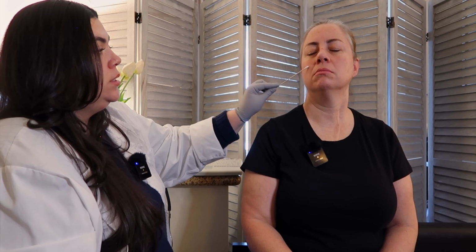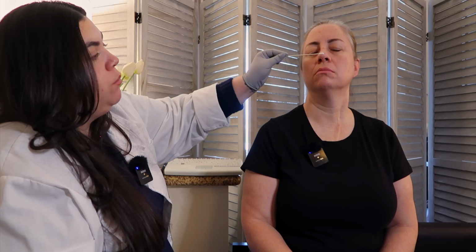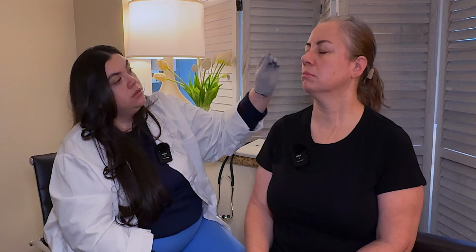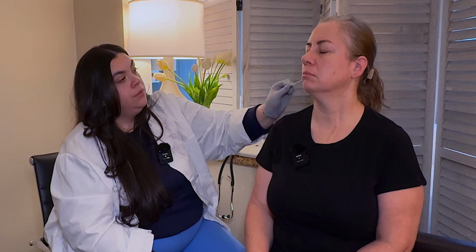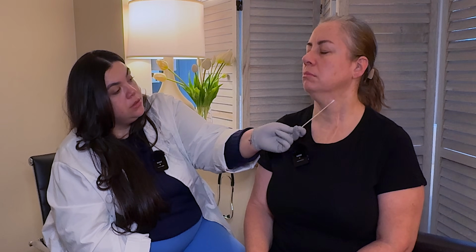I like to vary between a swiping motion or just a soft pat. You don't want to move in a linear pattern or a pattern in which it would be easy for your patient to memorize and therefore give you an inaccurate reading. So Sandra, can you just tell me if this feels about the same as this? And this should feel the same as this. This should feel about the same as this, as well as this and this.